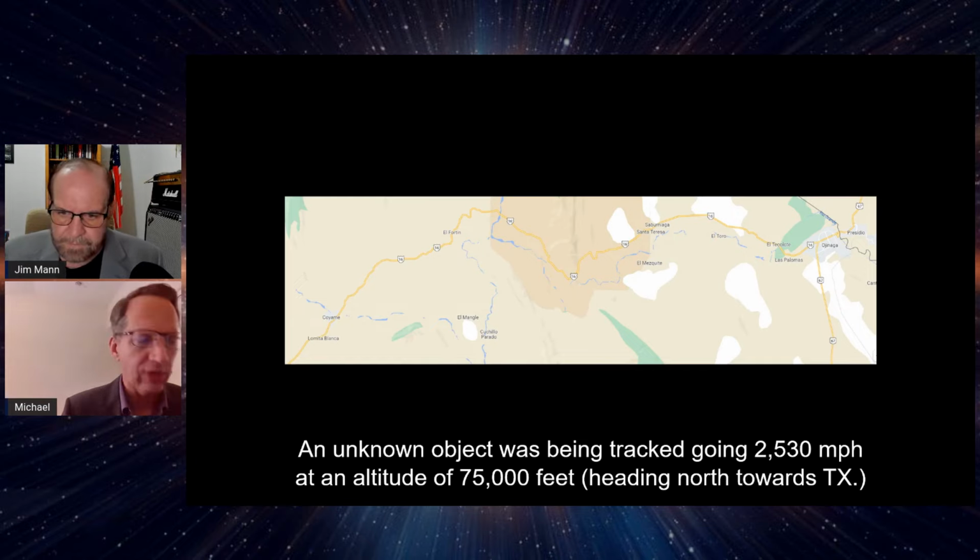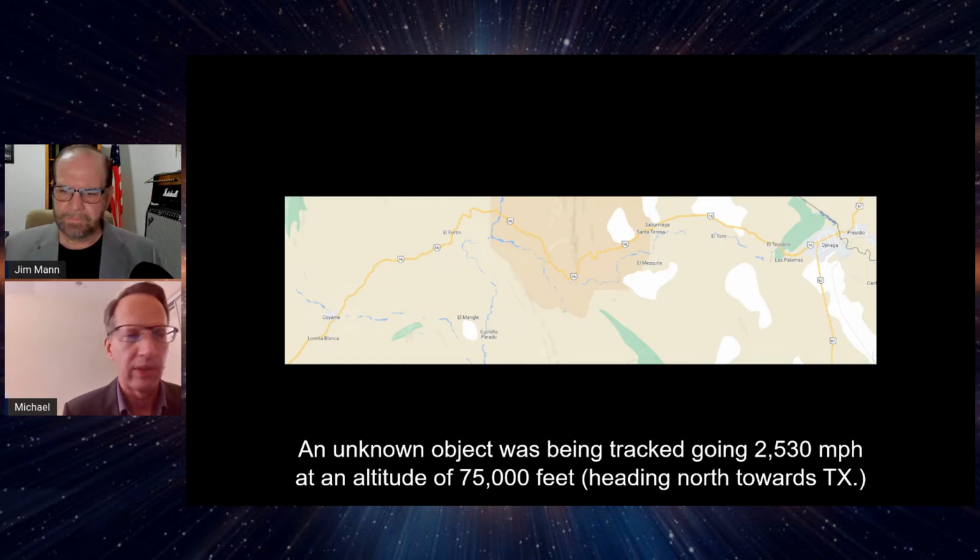So there was a mid-air collision. They both crashed. They both went to the ground. This is on the Mexican side now. This is not America. This is in Mexico. And the military intelligence community, including the CIA, were monitoring the Mexican soldier radio traffic while all this was going on.